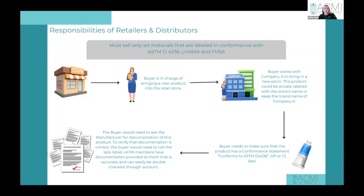If it's through the ACMI program, we do have a certified product database on our website, and the retail store, a buyer, whoever, can go on there and see if the product has been evaluated in our program. It will be listed there with an AP or a CL seal. So it's a quick double check system.